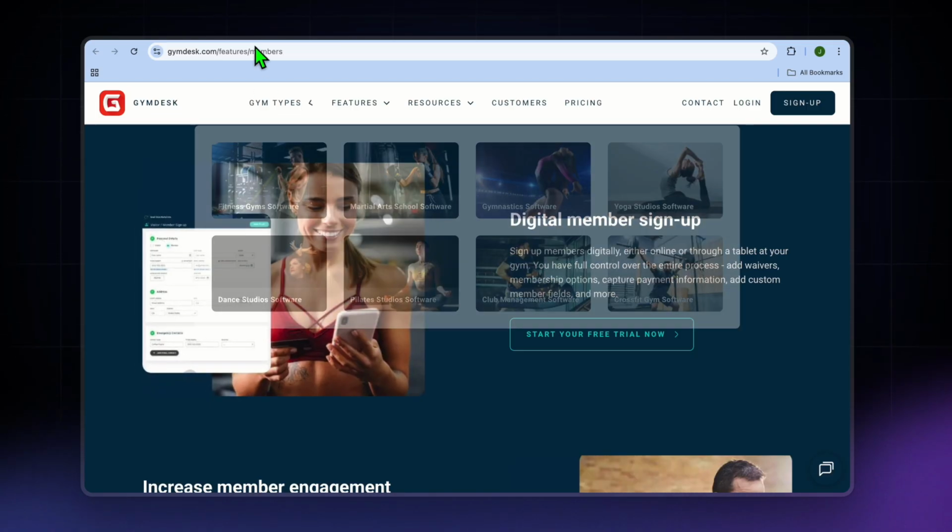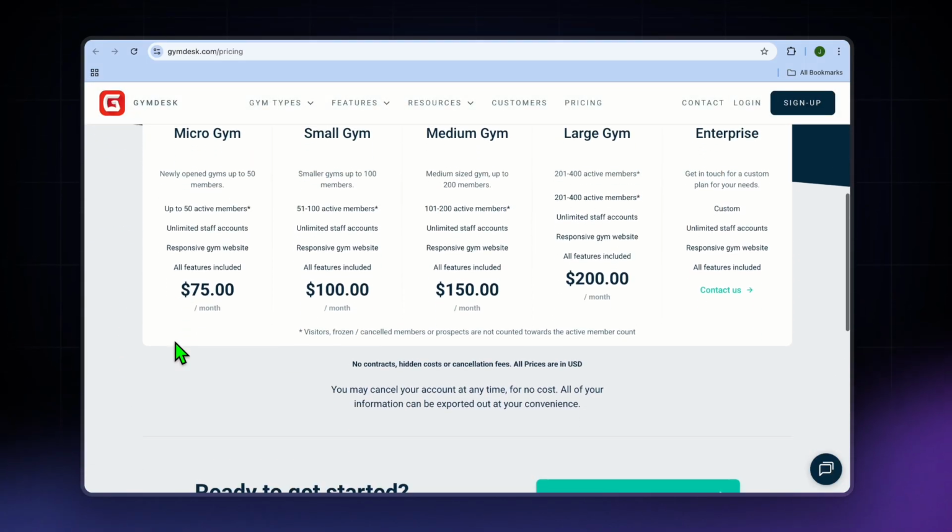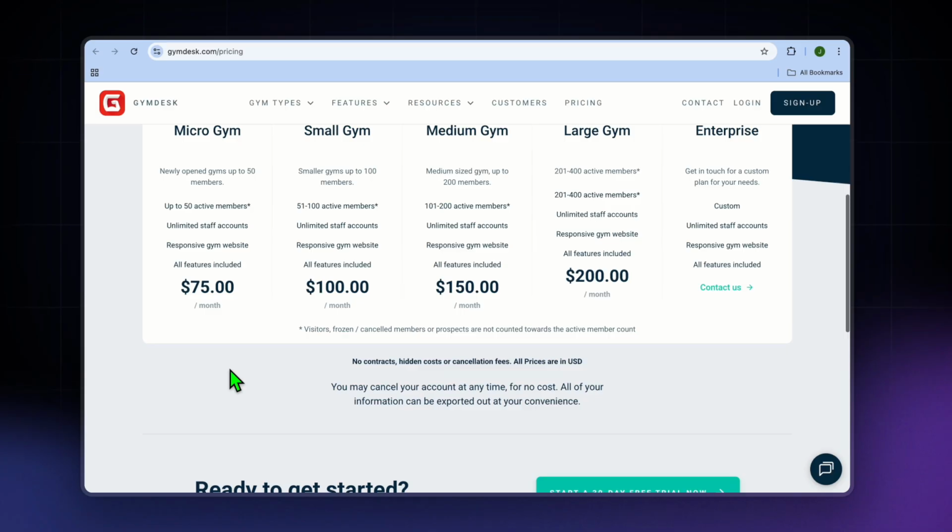And if we were to check out the pricing when it comes to Gymdesk, you can see right here that you can get started for free, and their paid plan begins at $75 for micro gym, and it can go up to $200 per month. And I would recommend you use Gymdesk if you are a small budget-conscious gym and you want the core features, which is memberships, billing, check-ins, and basic reports.